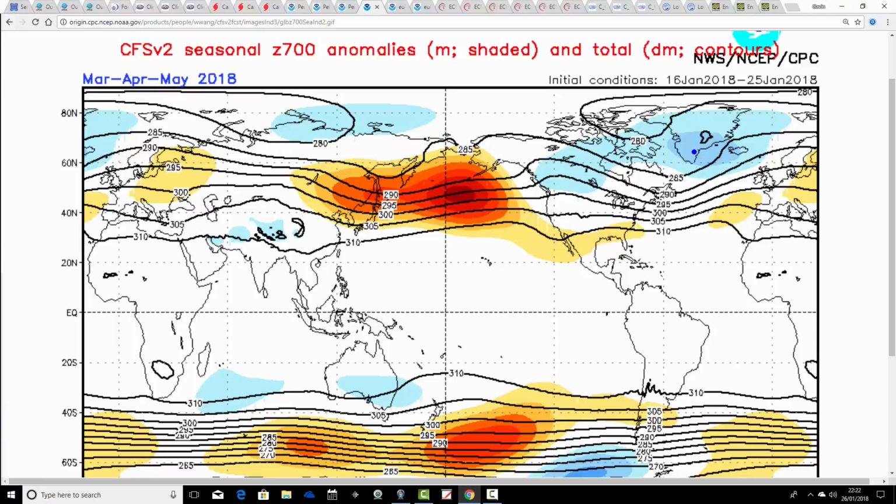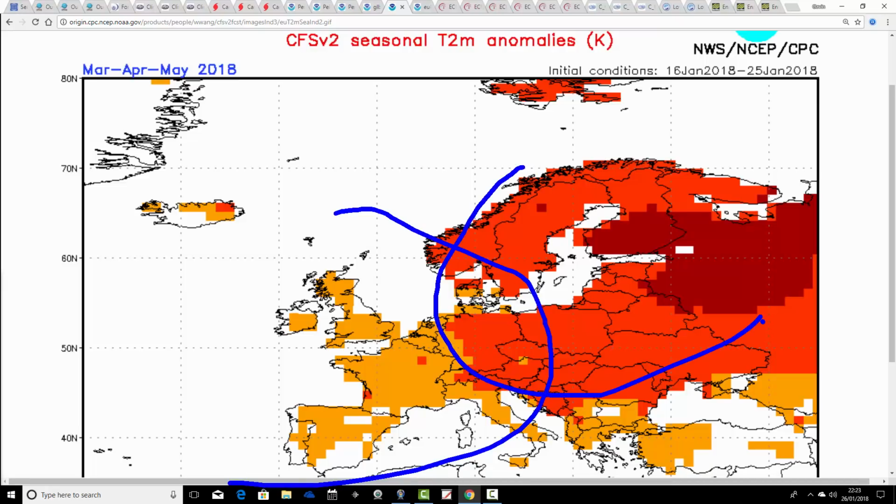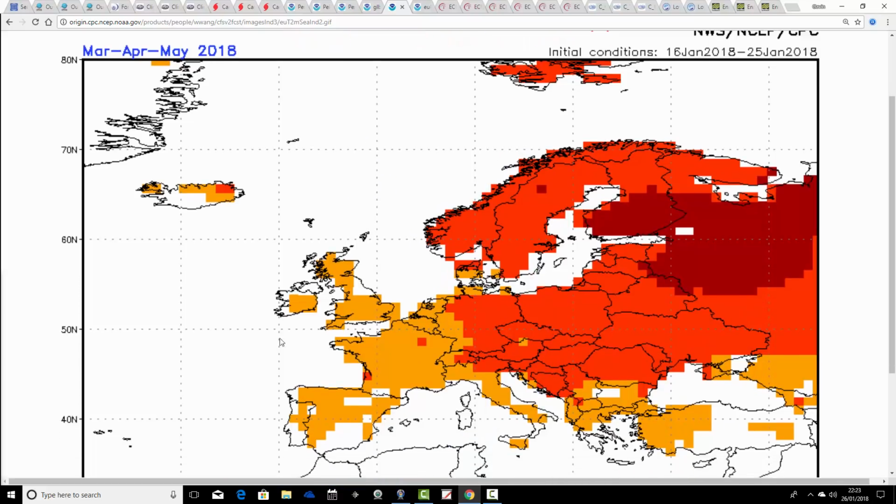And this 700 millibar height anomaly with below average heights to our northwest, above average heights to our south and southwest. Looks like we should be doing something like that with the flow and with the jet stream as well. Temperature anomalies are coming out milder than average this spring across all parts of Europe, particularly northern and eastern parts of Europe, coming out with a very warm temperature anomaly this spring. In the west, it is actually closer to average. It's closer to normal, but still above average, even for the UK, Ireland, France, Spain, and Portugal.